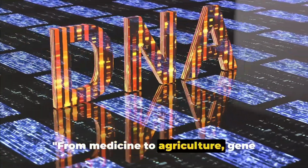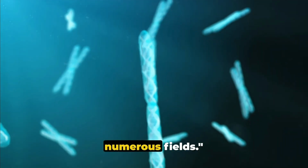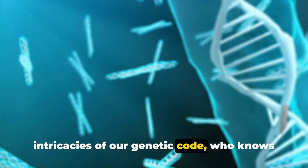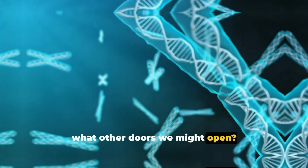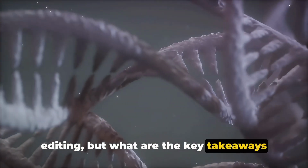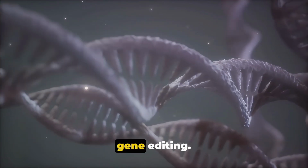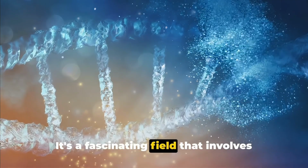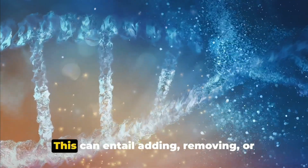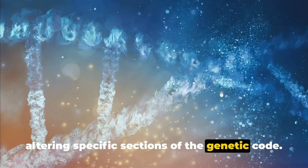From medicine to agriculture, gene editing holds the potential to transform numerous fields. And as we continue to unravel the intricacies of our genetic code, who knows what other doors we might open? We've delved into the world of gene editing, but what are the key takeaways from our exploration? In our journey, we've unraveled the intricate process of gene editing. It's a fascinating field that involves making precise changes to the DNA of an organism. This can entail adding, removing, or altering specific sections of the genetic code.